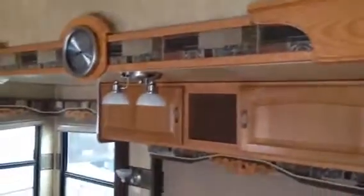What a nice coach. Now there's some blockout foam in some of these windows to keep it cool in here. Never seen one quite set up like this. Lots of oak cabinetry in here. It's a door that you can view from the outside. A fireplace.